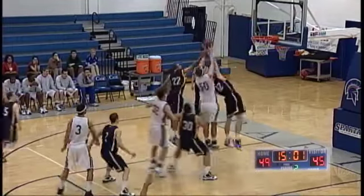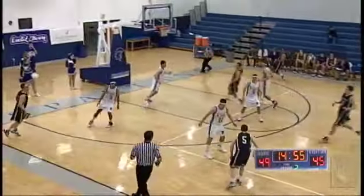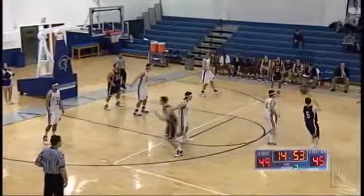Second free throw is up, this one's long. Eric Doerr fighting for the rebound underneath. Clonch comes up with a loose ball. Here comes Emory. Spartans up two baskets, it's 49-45.